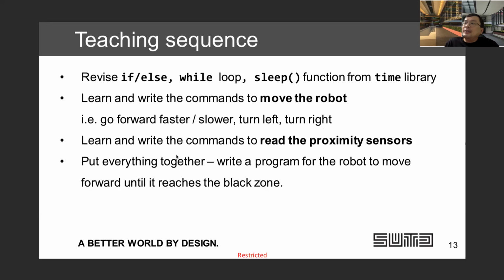Then the next thing we do is to show them how to write a program to read the proximity sensors. In other words, we tell them the code specifically for how to read the proximity sensors, and help them get used to how the code is used and the readings that they will get from the proximity sensors.